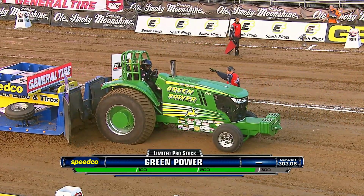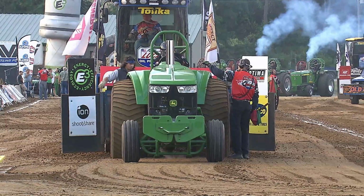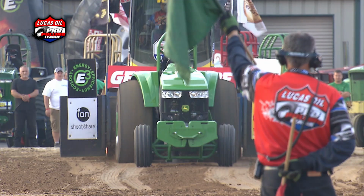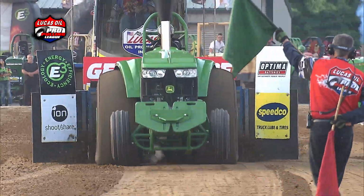292 and 79, and it is tough to get out past that 290-foot mark, and no shortage of weights on the nose of that one. It looks like there's about 14 weights out front, if I counted correctly. We all know math is not my strong suit. So 1,400 pounds on the front end of that 9,500-pound machine.